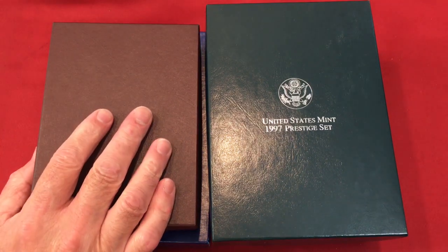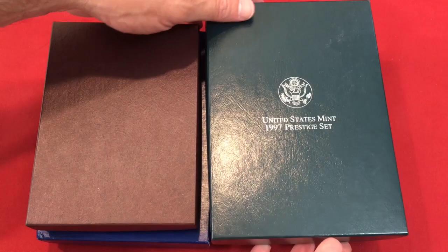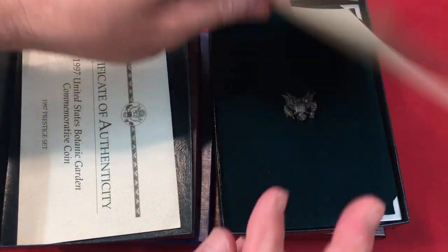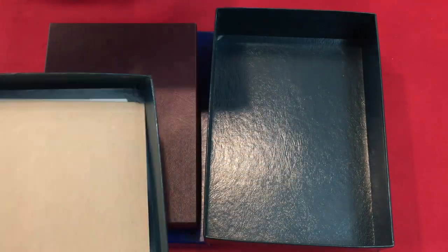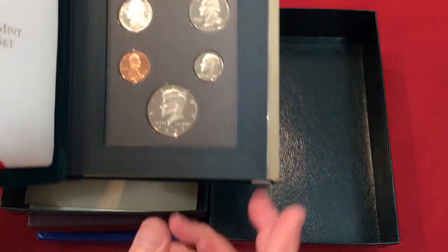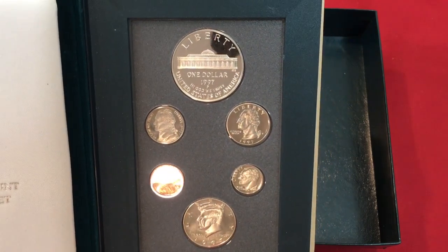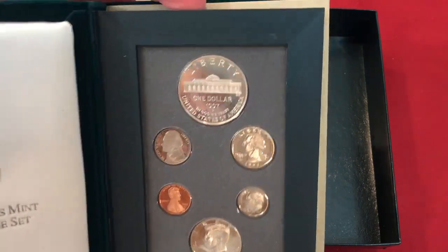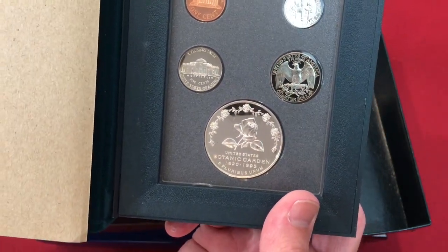So they started with 83 and they continued until 1997. This is a 1997. So a 1997, again, certificate of authenticity. And they made the case and everything kind of match. So this is the 1997 Prestige set. And again, beautiful decams on all the coins. And we got to flip this one over to see the reverse. This is called the Botanic Garden commemorative.